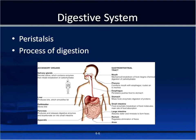The mouth, teeth, and salivary glands begin the process of digestion. The tongue manipulates food for chewing and swallowing. Chemical enzymes in the salivary glands begin breaking down the food. The salivary glands also moisten and lubricate the food to make it easier to swallow. The teeth cut the food up into smaller pieces, allowing it to be swallowed easier along with the saliva.